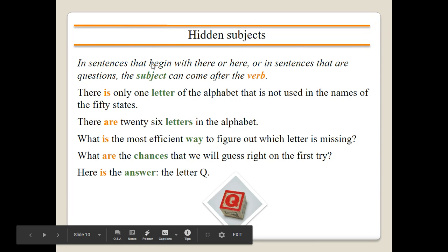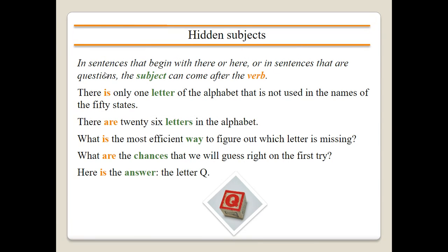All right, and this is our last slide. So, hidden subjects in sentences that begin with there or here, or in sentences that are questions: the subject can only come after the verb. There is only one letter. So you have to go and basically find the subject. There are 26 what? What is the most efficient way? So you have to figure out what is the subject? What is a sentence about, like we've talked about in the past.